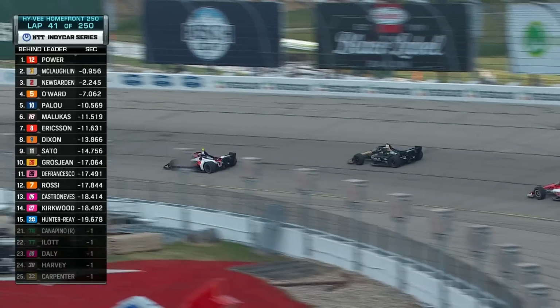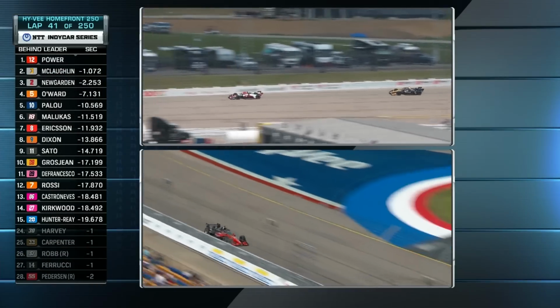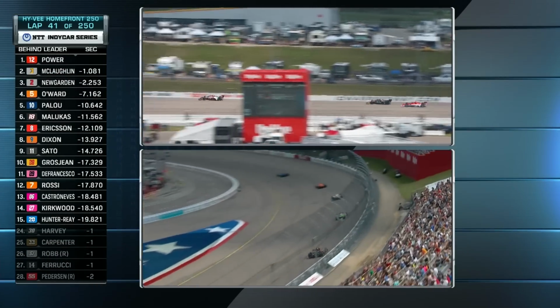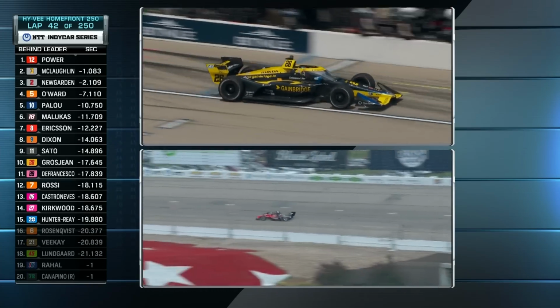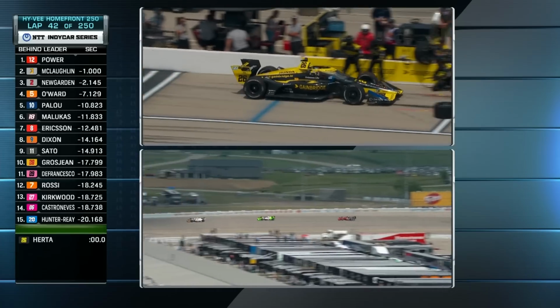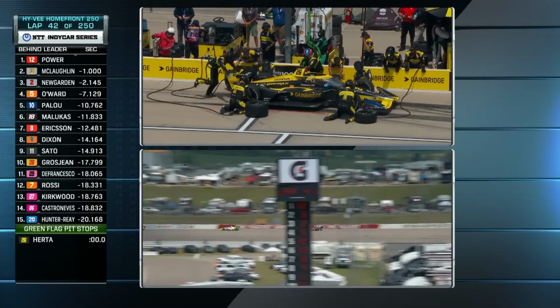And like I said earlier, you get your tires just a little bit dirty. It doesn't come back right away. It can take a full lap, sometimes 2, to clean them up, and this is not a good sign. Colton Herta of the Gainbridge 26 is coming in really early, Dave, for his first pit stop. Lap 41, here we go.